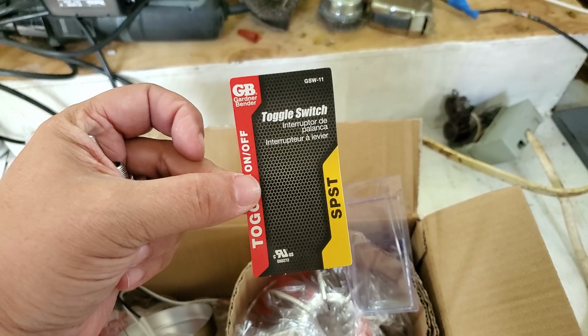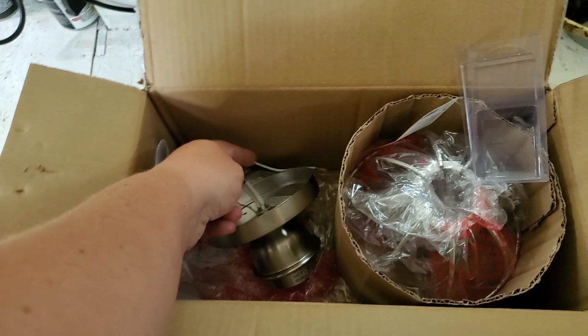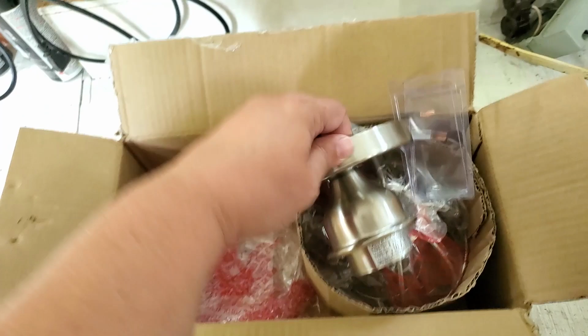So we just picked this up. Here's the literature that it came with. So it's just a single pole, single throw. Should just be able to interrupt the positive here. And the thought is to just have it come right out the side of this fixture.